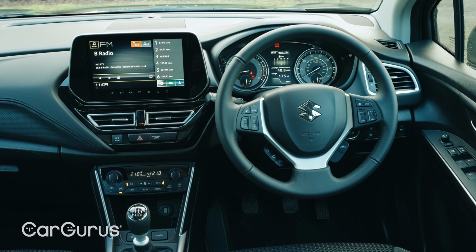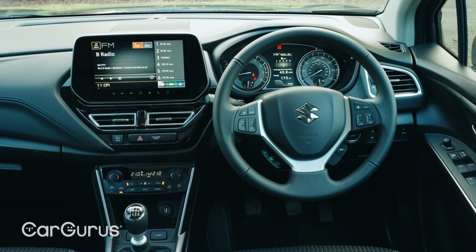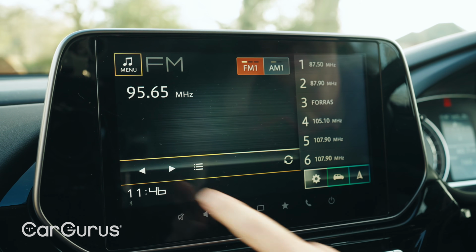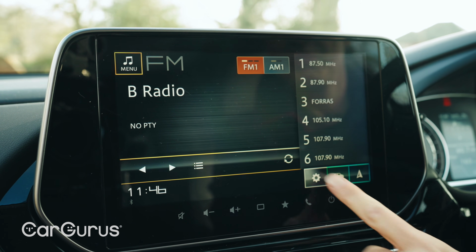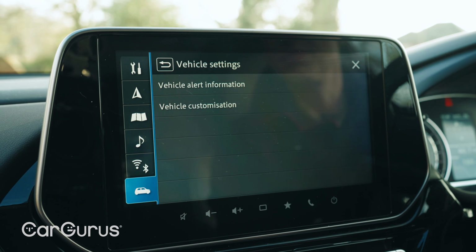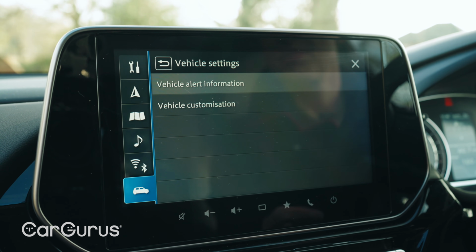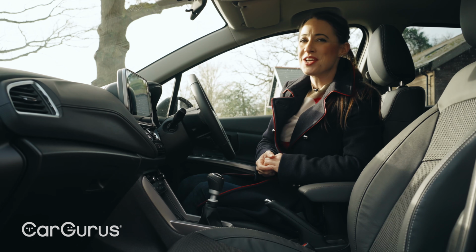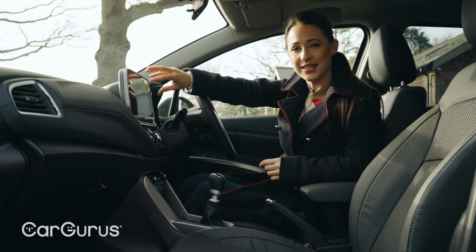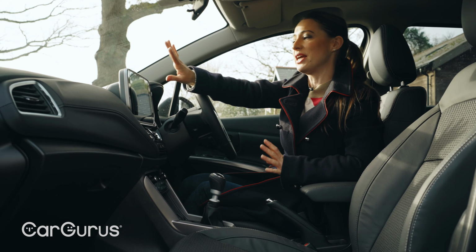The layout of the dashboard is conventional and logical, with your touchscreen at the top and physical aircon controls below. The touchscreen system isn't the slickest looking unit you'll ever come across, but it's also fairly intuitive to use and comes with all the functionality you expect, including Apple CarPlay and Android Auto. It should be noted though that the entry-level Motion model comes with a 7-inch screen and not the 9-inch screen that's in this car, the top spec Ultra.